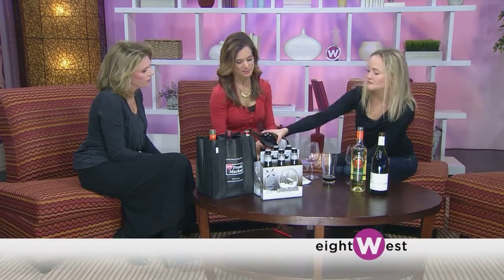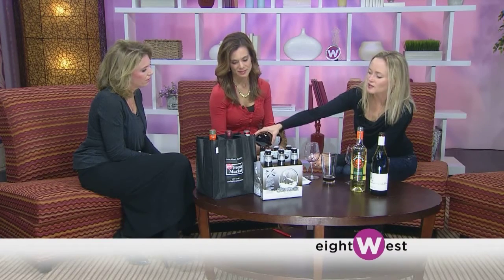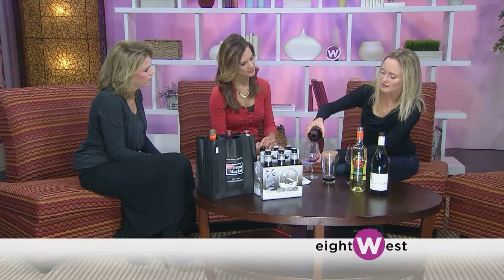the big, bright fruit forwardness of this wine. So it's going to really offset any kind of dryness from the turkey. So it's always a good choice, a Pinot Noir. Fantastic. And this is from, like I said, California, Central Coast. And again, $10 a bottle.